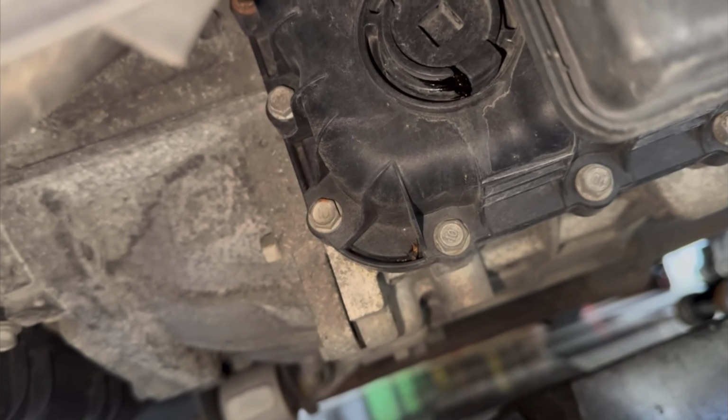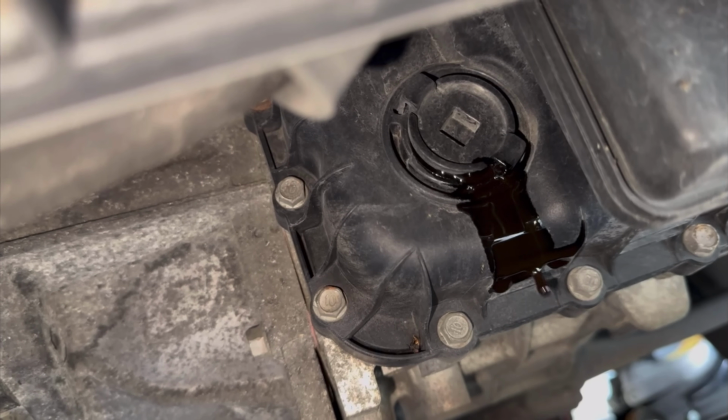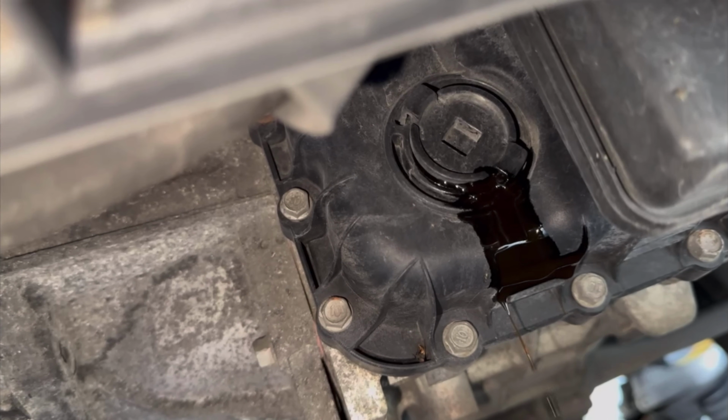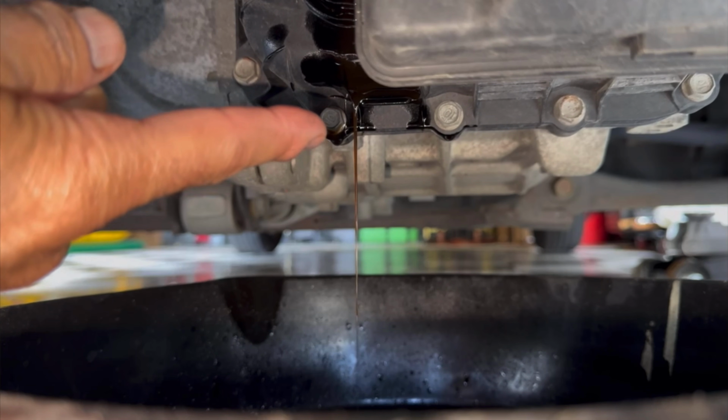Right here, you can see it's starting to come through. That's a good indication that the levels are where they need to be. But if we loosen it just a little bit more, we should have a steady stream, and that'll let you know that we're good. Just like that.